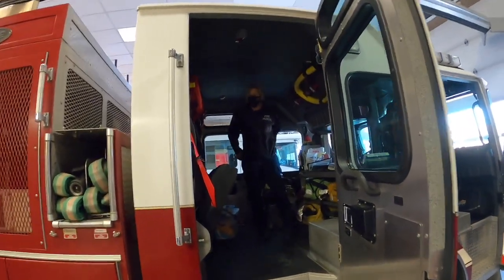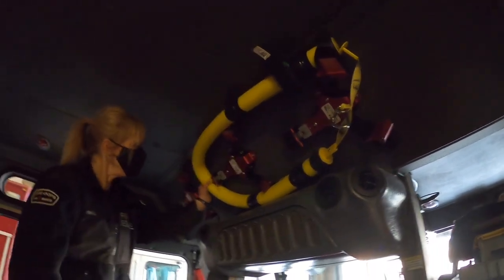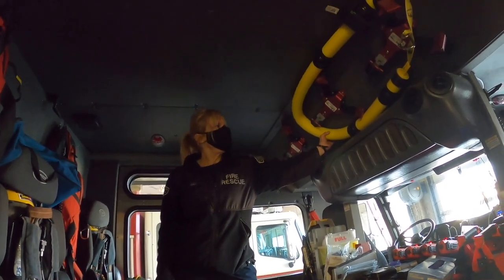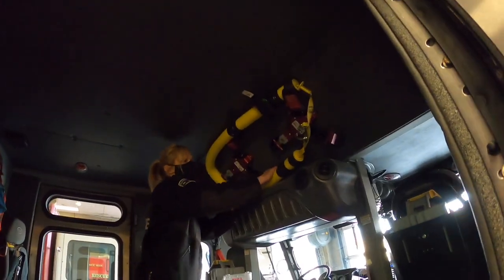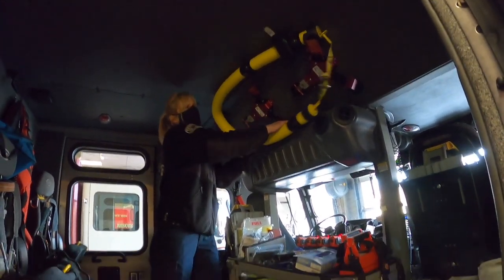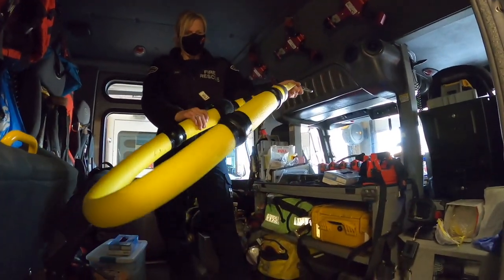Absolutely. What about this? Is that one of those pool noodles? This kind of does look like a pool noodle, and it's actually a rescue sling to get somebody out of the water, and especially for ice rescue or water rescue if we need to. Get them out of the water.